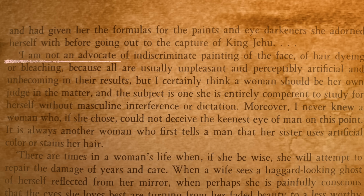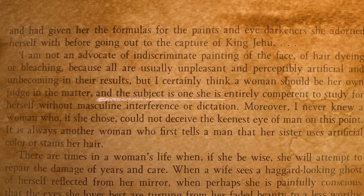I'm not an advocate of indiscriminate painting of the face, of hair dyeing or bleaching, because all are usually unpleasant and perceptibly artificial and unbecoming in their results. But I certainly think a woman should be her own judge in the matter, and the subject is one she is entirely competent to study for herself without masculine interference or dictation. Moreover, I never knew a woman who, if she chose, could not deceive the keenest eye of a man on this point.